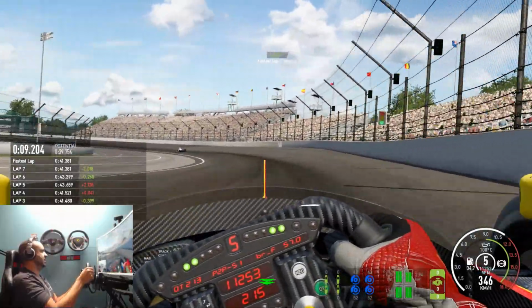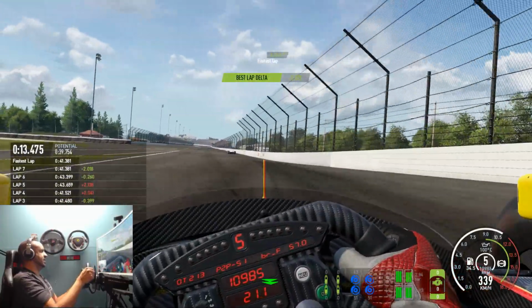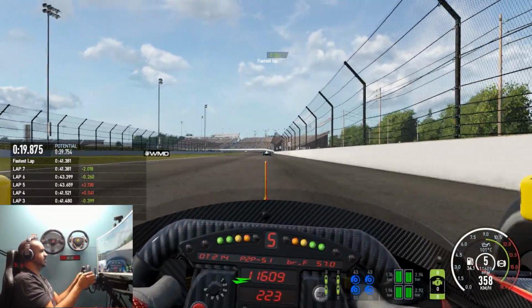We've got some nice rubbering going on the track now, so things are feeling pretty stable, even though my front right tire is taking some pretty good wear.